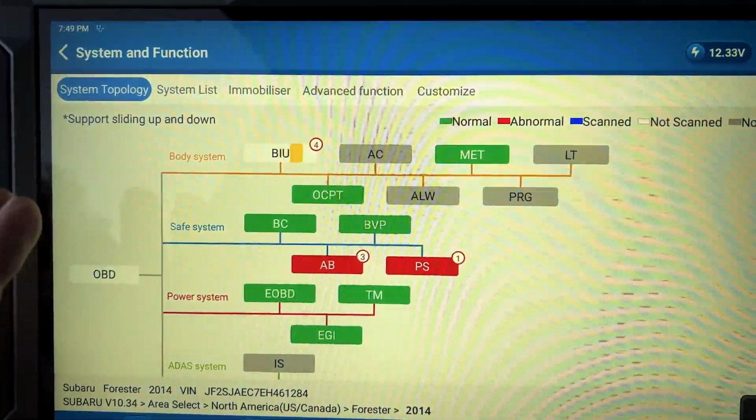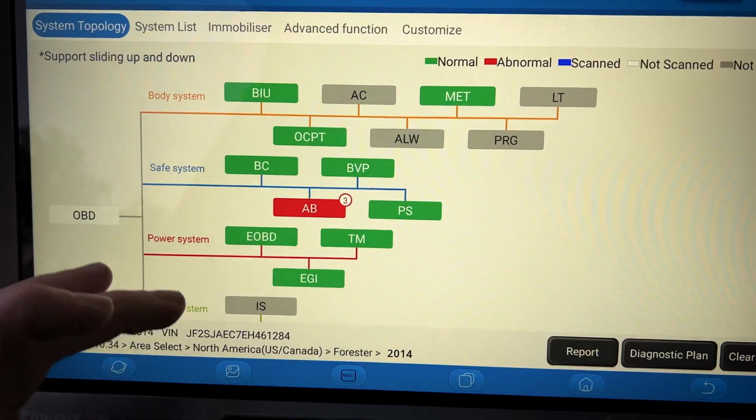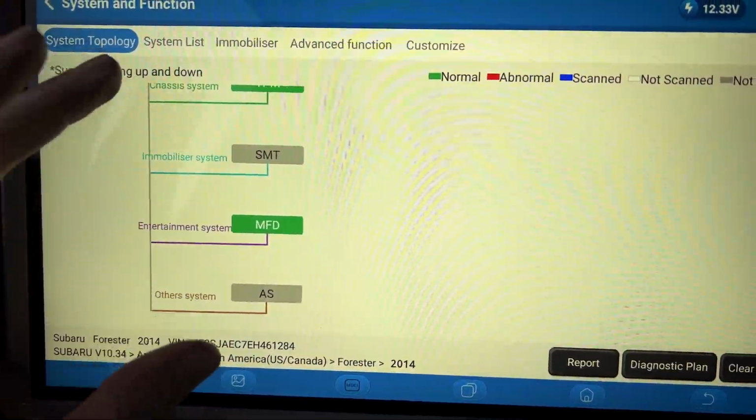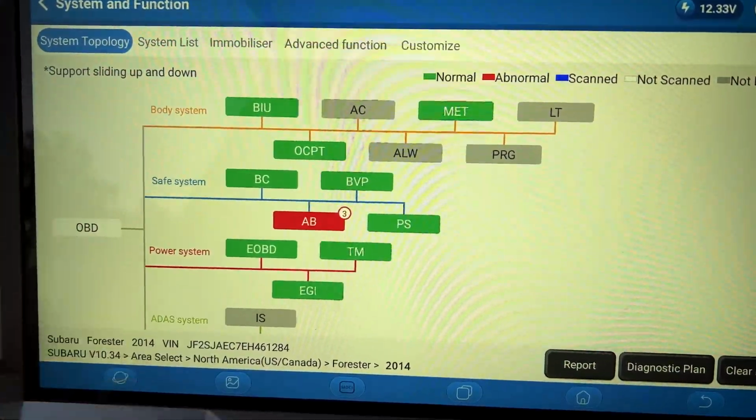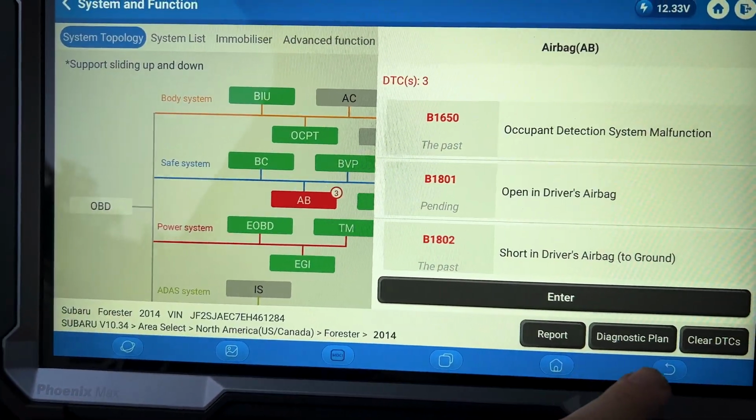So we already knew what the codes were. Going to go through and clear all the DTCs, see what is a hard fault and see what comes back, and see what was just some flukes. So it looks like all that came back was the airbag code, and we know that's that broken clock spring.